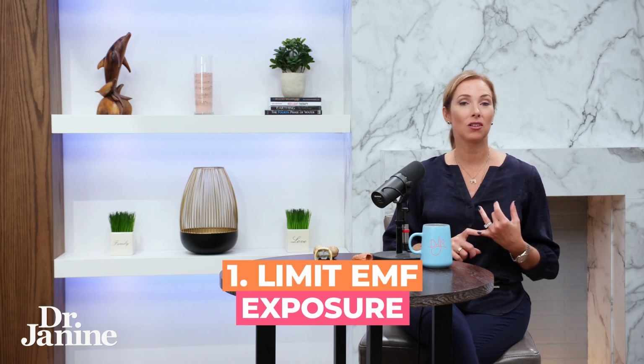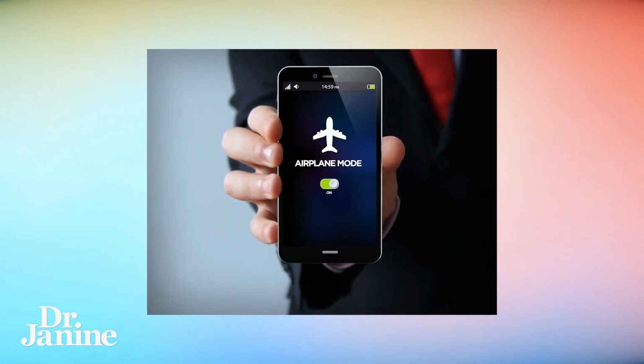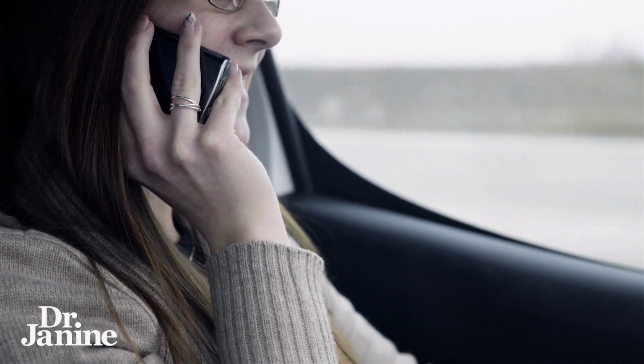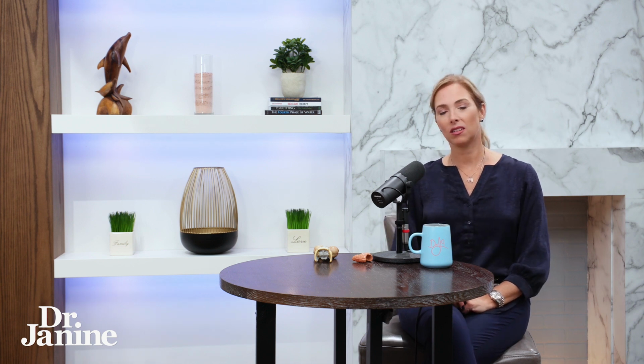So whether that's putting your cell phone on airplane mode, trying not to take telephone calls in the car on your cell phone, because basically if it's on Bluetooth, that is irradiating your whole car. It's like turning your car into a microwave oven. So if you think about that, especially if you have children in the car, really important not to take phone calls in the car on your cell phone.